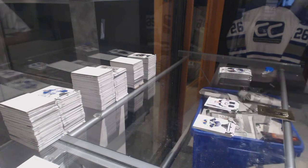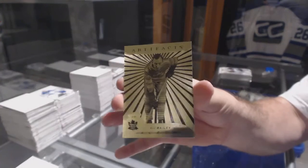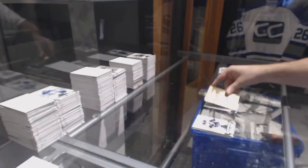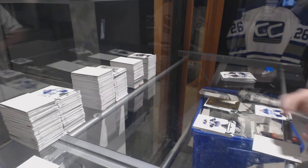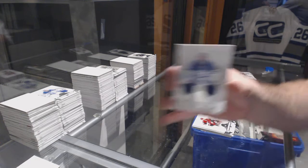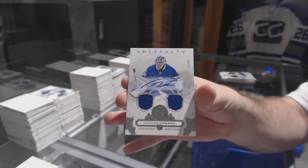For the Maple Leafs, we have an Orem of Ace Bailey. Ace Bailey. For the Maple Leafs, a dual jersey auto number to 99, Frederick Anderson.